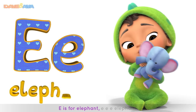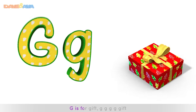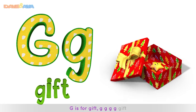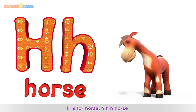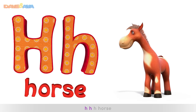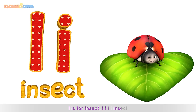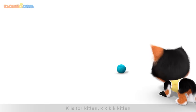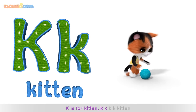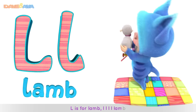E is for elephant, elephant. F is for flower, f-f-f-flower. G is for gift, g-g-g-gift. H is for horse, h-h-h-h-horse. I is for insect, i-i-i-insect. J is for jar, j-j-j-jar. K is for kitten, k-k-k-kitten. L is for lamb, l-l-l-lamb.